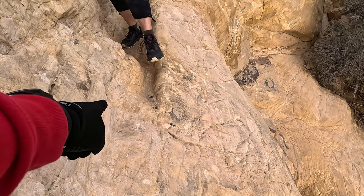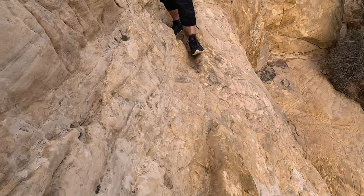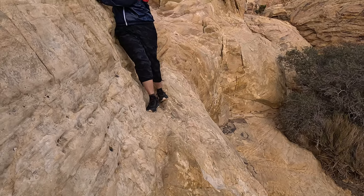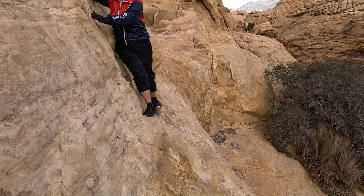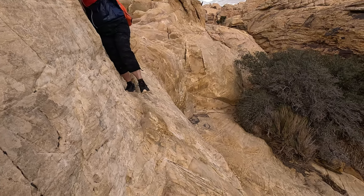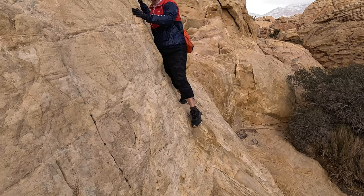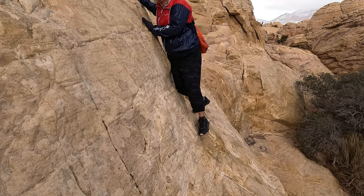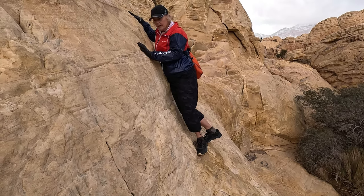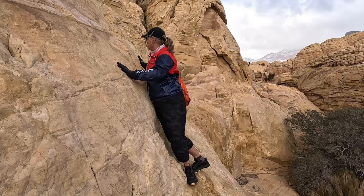Plant your foot right there. Yeah. And then right here where my foot is. Right. Is the way to get through there. Yep, just keep leaning forward. Now what? Now you just shimmy on by. I don't like that. Let me come grab your hand.